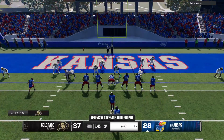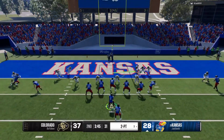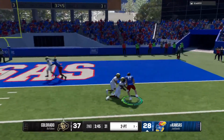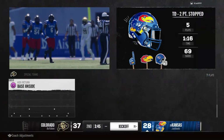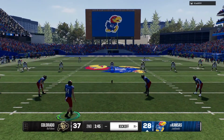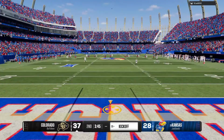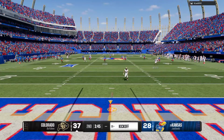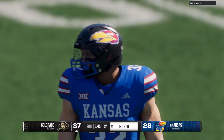Try to tack on 2. Looking downfield, it's Daniels. Got his man quickly. Just couldn't get it into the end zone for the 2-point conversion. They were trying to claw back to within 7, but the lead will stay right where it is. Almost ready to kick it away after scoring the touchdown. Bounces through the end zone. It's a touchback. They'll bring it out to the 25.